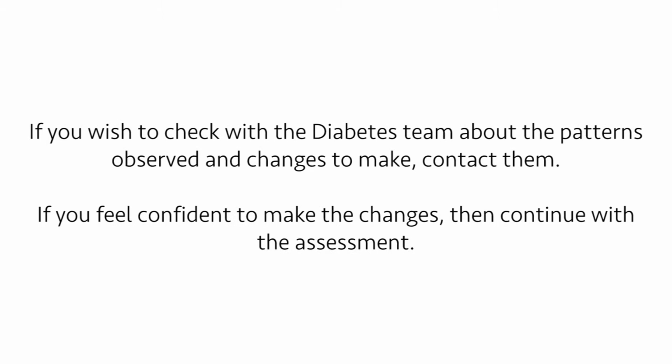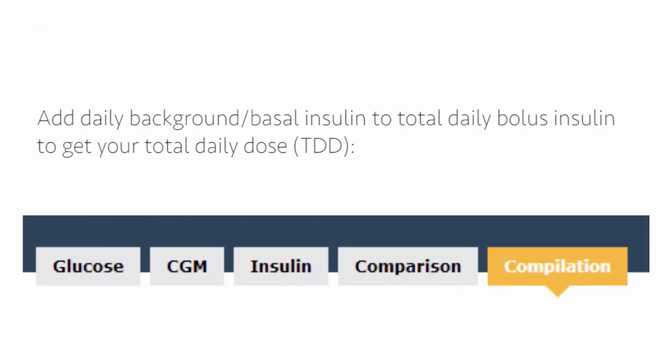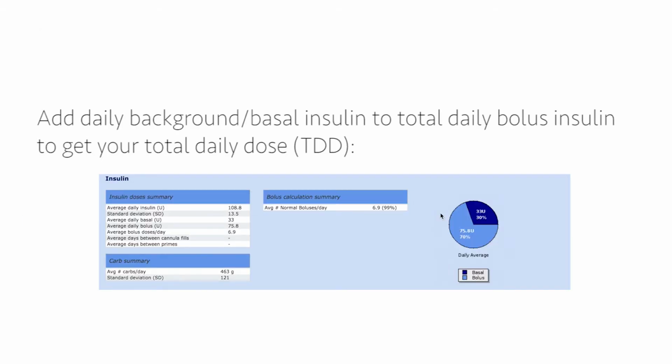If you wish to check with the diabetes team about the patterns observed and changes to make, contact them. If you feel confident to make changes, then continue with the assessment. To help guide your changes, it is important to know how much of your total daily insulin comes from background basal insulin and how much comes from bolus insulin. The compilation page shows you what the split is and can be found here.